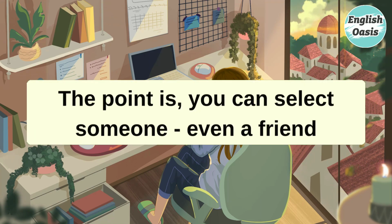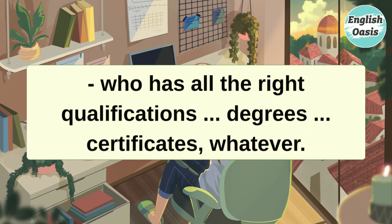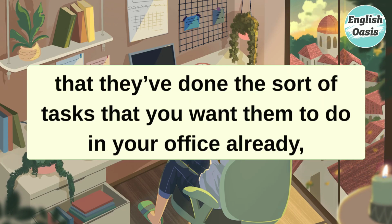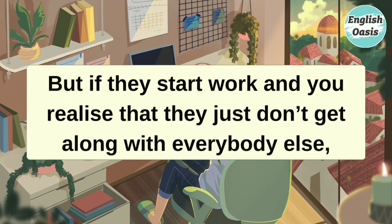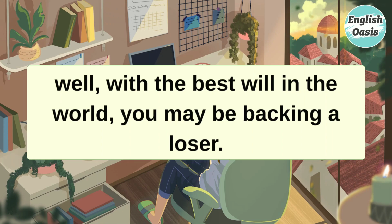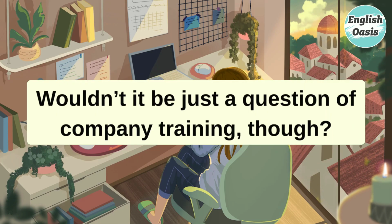Yes. The point is, you can select someone, even a friend, who has all the right qualifications, degrees, certificates, whatever. You can also check that they have a lot of experience, that they've done the sort of tasks that you want them to do in your office already, in a similar environment. But if they start work, and you realise that they just don't get along with everybody else, that, say, they've got sharply contrasting views on how something will work, well, with the best will in the world, you may be backing a loser. Wouldn't it be just a question of company training, though?